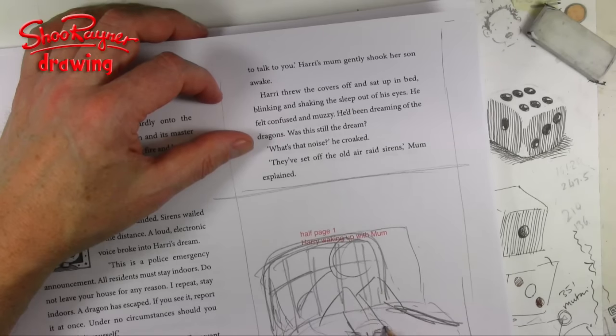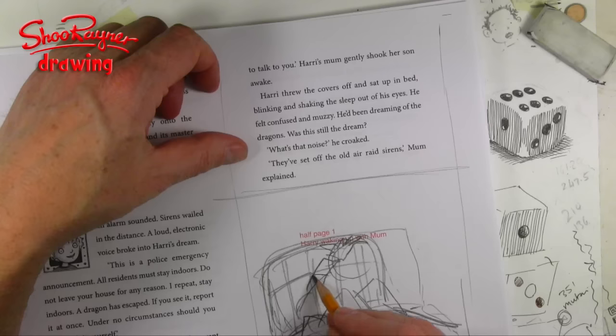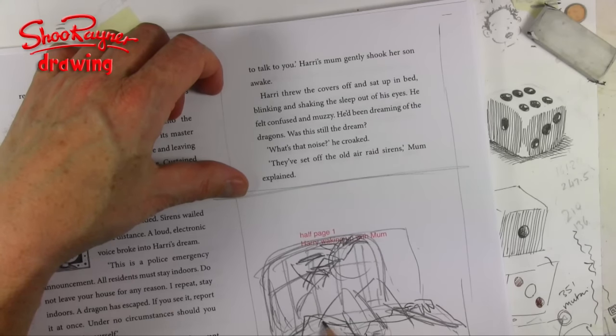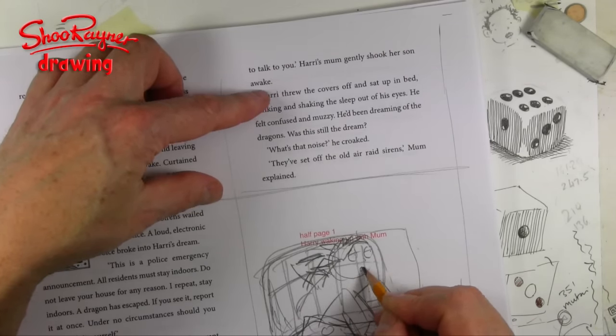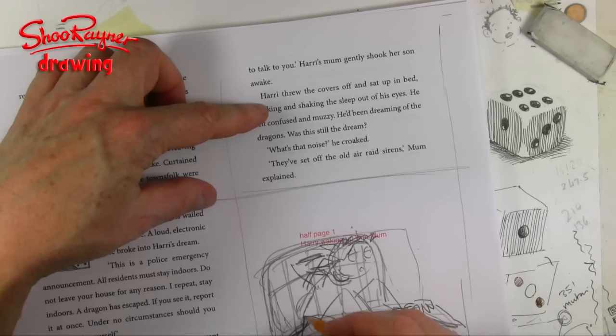with knees up like that, I think he'd probably have his head on his hands. He's wearing pajamas as well. I think he'll be holding on to his duvet. I have to think of what kind of pattern the duvet might have. He's going to be looking at Mum. His hair's going to be all over the place. It's going to be a t-shirt type of pyjamas, I think.